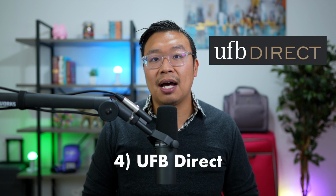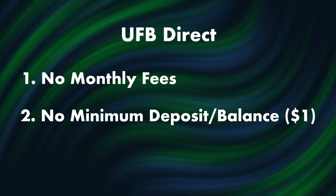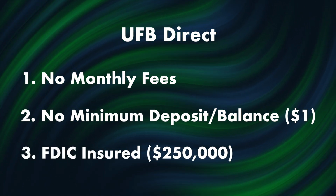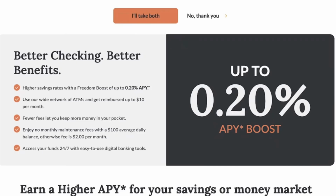Bank number 4 on this list is from UFB Direct, and they have a savings account that offers a 5.25% APY. There are no monthly fees and no minimum deposits. They're also insured for up to $250,000. There is a way to get a 0.2% boost, which would make the interest rate 5.45%, but it would require you to open a checking account with them, and it has numerous stipulations.